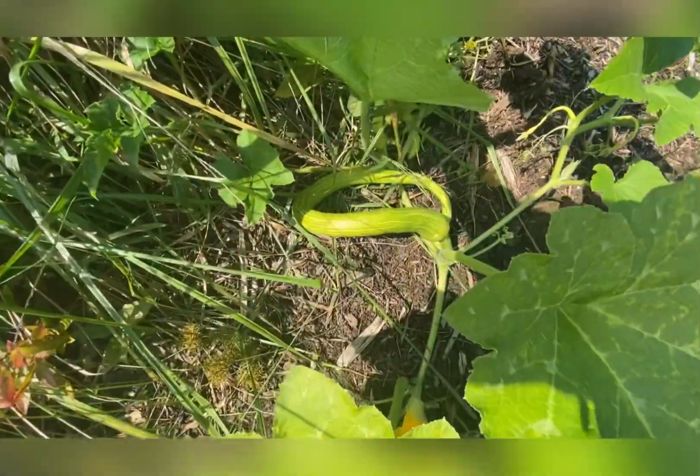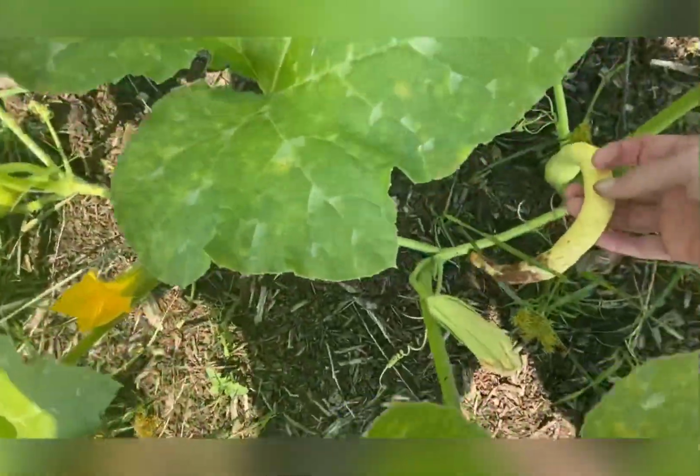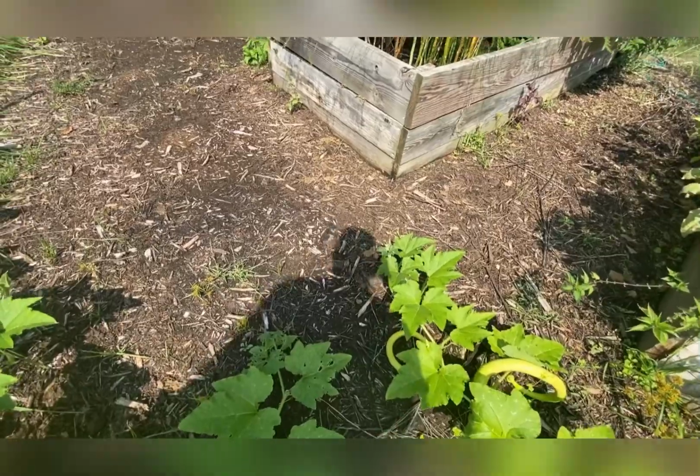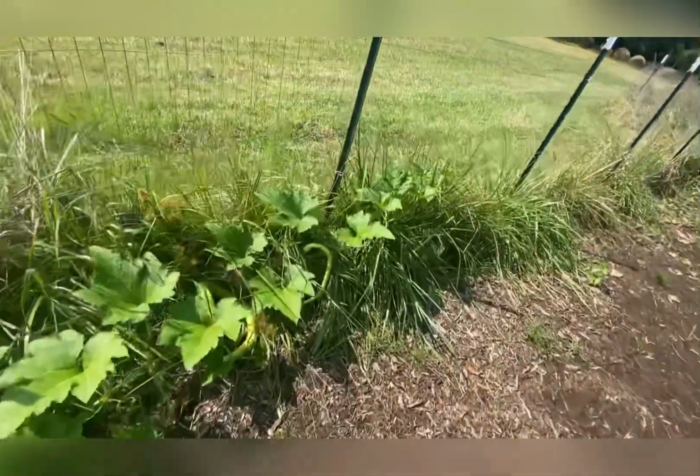I don't know if you can see that. Look at that baby. I think those are the Rampicante squash. Some of them have gotten kind of funky. You can see that end right there. I don't know why they do that. Maybe they didn't get pollinated well or something.